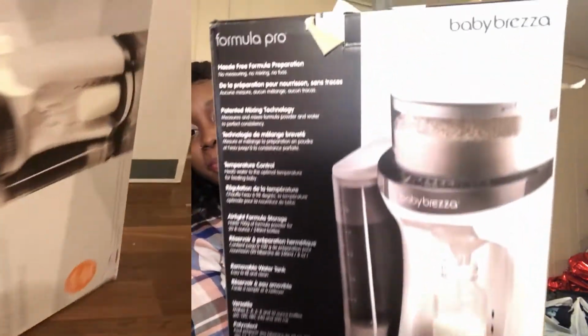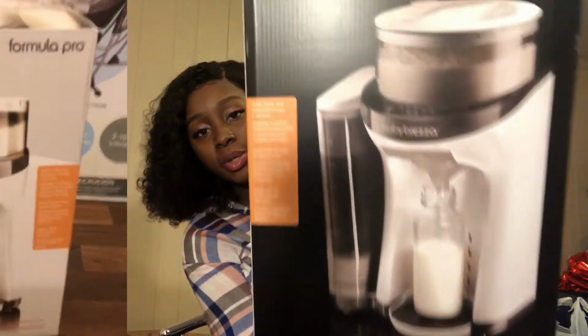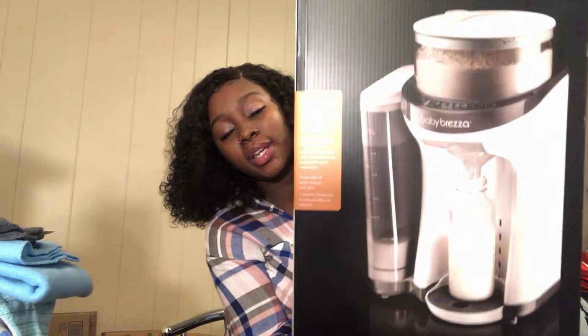I got this great gift that will come in handy if I start using formula. The bottle makers. You guys see that? This is too cool. You could put the formula at the top and your filtered water on the side, and it'll make your bottles and it'll make them warm.